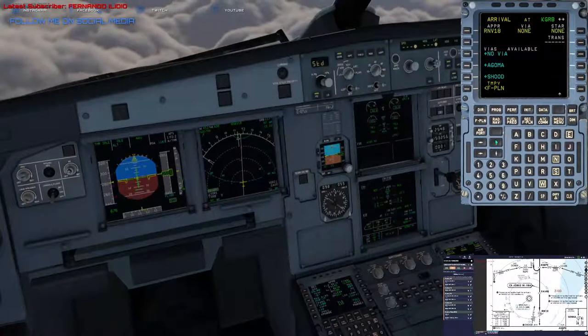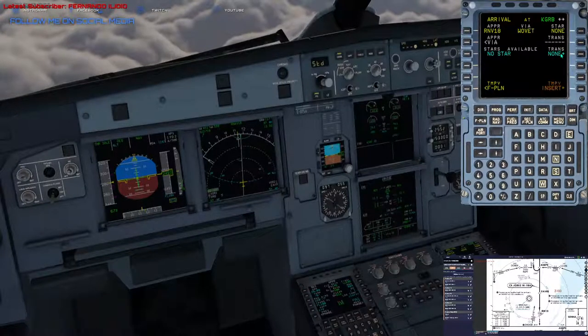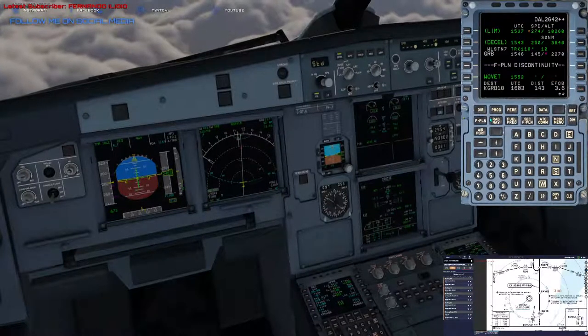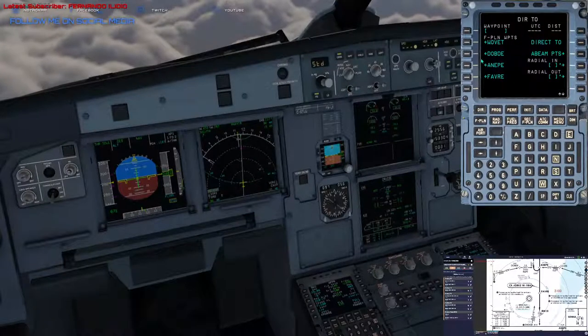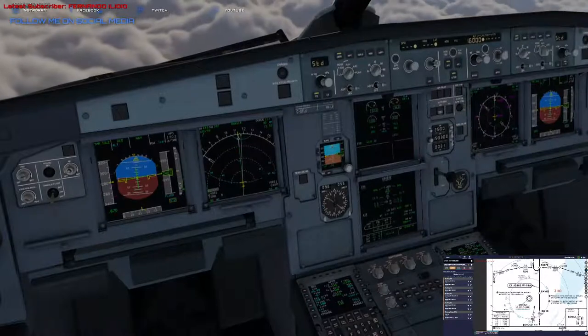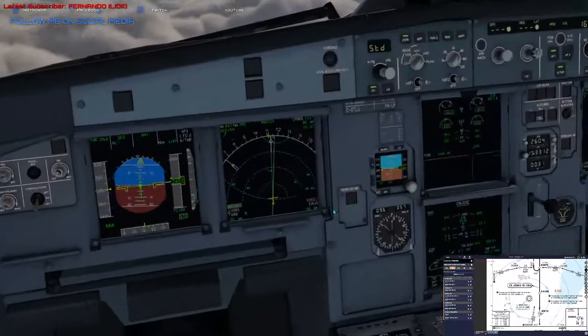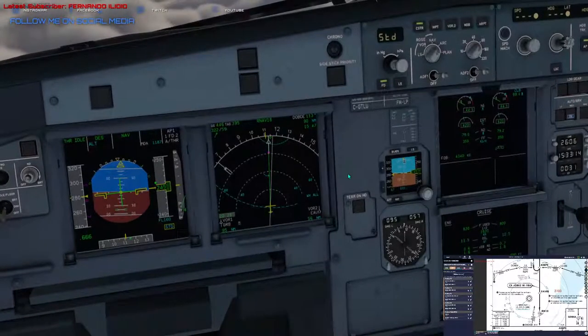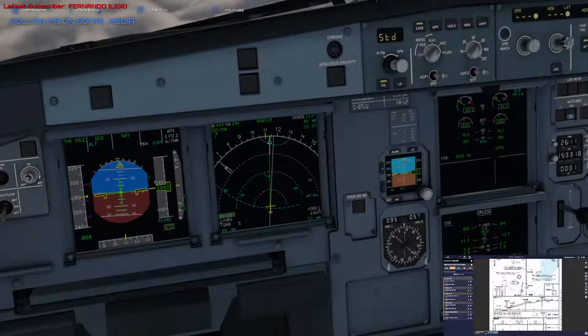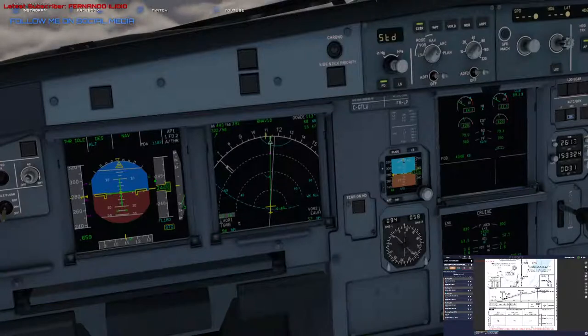Approach via WOVET, but we'll take the approach from Dobby. The beam points confirm. What's your current indicated airspeed? Indicated at Dobby is about... All right, let's do an arrival briefing. So LNAV, VNAV. All right, pilot monitoring, why don't you take us out first?